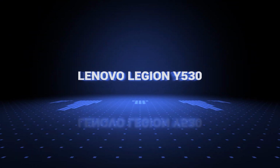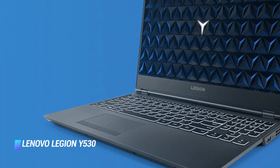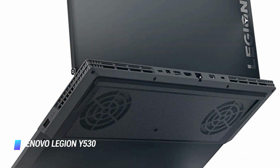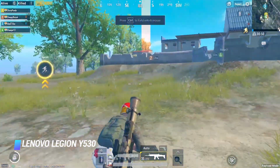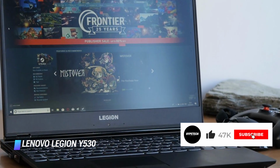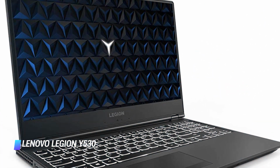Coming at number 8, we've got the Lenovo Legion Y530. The Lenovo Legion Y530 is the Porsche of budget gaming laptops. Its minimalistic design and blackout color scheme give it a suave look you'd associate with tuxedo-clad, big screen villains. Outside of its stately good looks, you'll get a gaming notebook that offers a wide range of ports and solid graphics card. It's a very good choice for casual gamers who want a cheap gaming laptop with a button-up design that can blend in and even impress, no matter the setting.